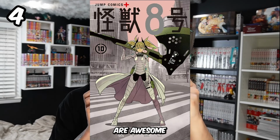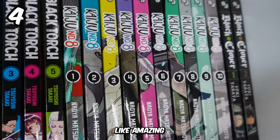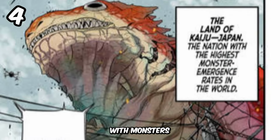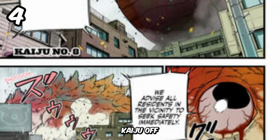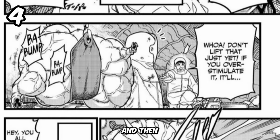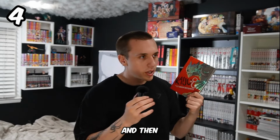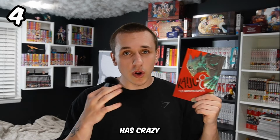The covers are awesome and super colorful and vibrant. The spines look amazing on the shelf, like amazing. The colors are crazy. Overall gist of Kaiju No. 8 is Japan is overrun with monsters called Kaiju, and there's a special forces team that is put together to fight these Kaiju off and keep people out of harm's way. When Kafka, the main character, is enrolled into this special forces unit, and then they go on a cleanup type of mission, he is infected with a special Kaiju something. I don't want to spoil too much. And then he becomes half Kaiju, half human. He has crazy abilities.